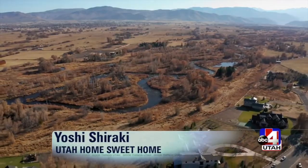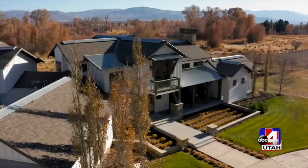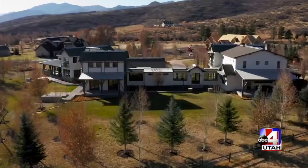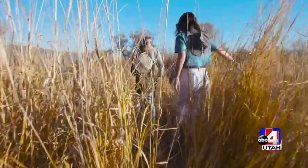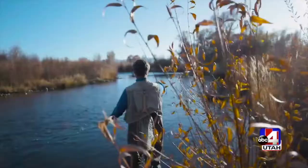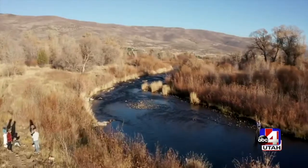We're up in Midway, and this home sits on about 2.5 acres, 11,000 plus square feet. The Provo River is literally seconds away. It's probably 30, 40 yards out this door. So if you're a die-hard fisherman or fisherwoman, you're literally casting your line, catching dinner within seconds of walking out this door. Fantastic.